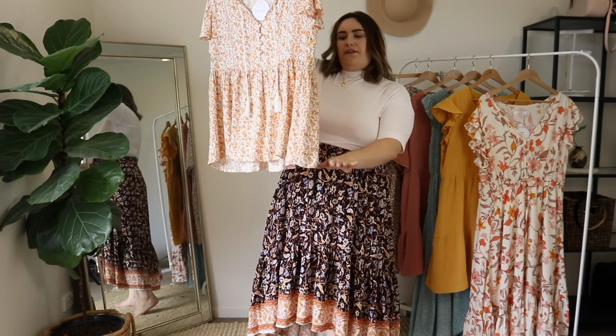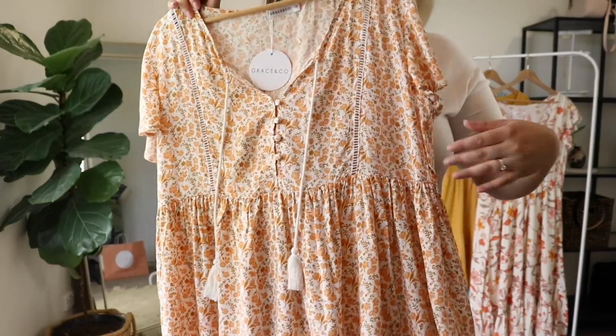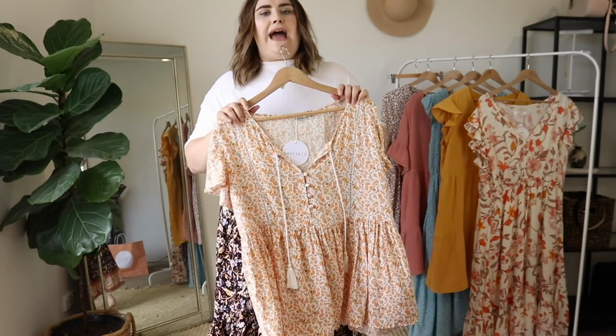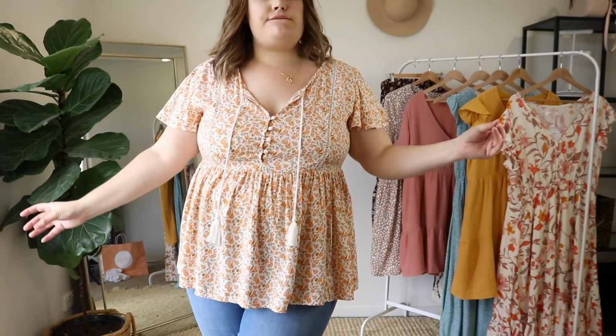It's got that kind of peplum, is it peplum? Is that the word I'm looking for? Style, where just under the boob it kind of goes out. It's very flattering, especially for apple-shaped women. So this is the Rosalie on, and as you can see, it's extremely flattering, very summery.